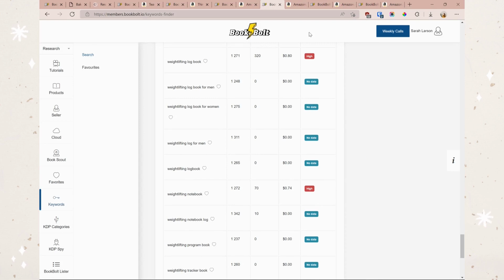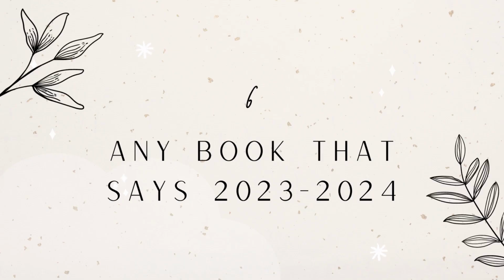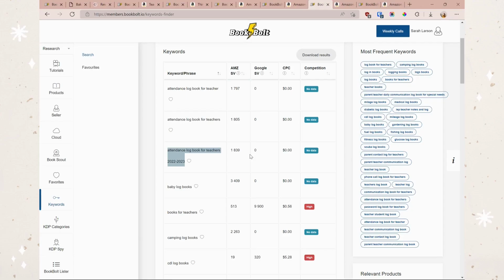All right, sixth niche, second to last, and this is a great one. This niche is any book that says 2023 to 2024. And I'm going to tell you why. So here is another teacher niche, specifically attendance logbook for teachers 2022 to 2023. You'll see here that the Amazon search volume is 1,800, so a sizable amount.